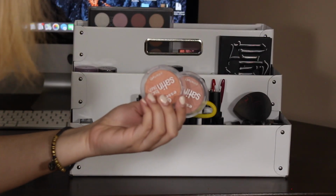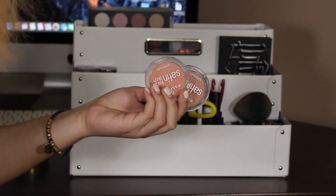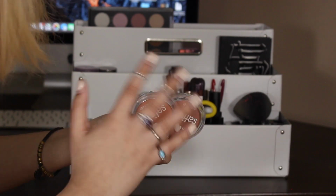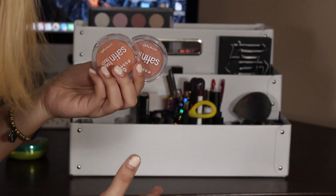After that, of course, I have my 2 Satin Touch blushes. You've heard me talk about these a bajillion, kabillion, million times, so I'm not even gonna touch these, but these are some of my favorite blushes.